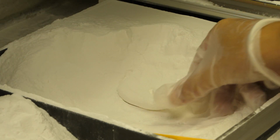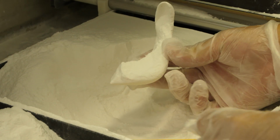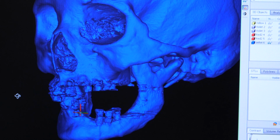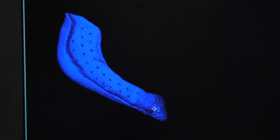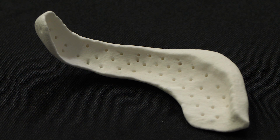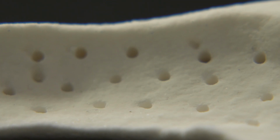Produced using a 3D printer, these are the world's first synthetic grafts that grow into natural bone. A CT scanner is used to measure the patient's bones with 0.1 mm accuracy, ensuring the synthetic graft will be an exact match. Holes for bone marrow to pass are also reproduced to encourage the natural growth process.